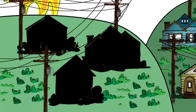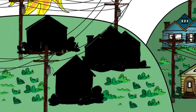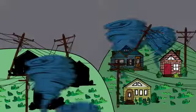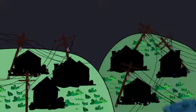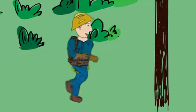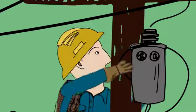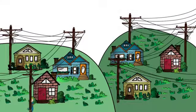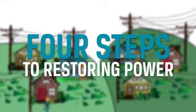When the power goes out, most of us expect it to come back on within a few hours. But sometimes major storms cause widespread damage and outages can last longer than expected. The good news is that your electric co-op's line crews work long, hard hours to restore service safely to the greatest number of members. That's you, in the shortest time possible. Ever wonder how they do it?